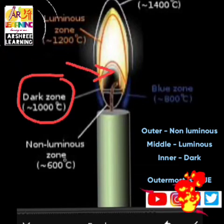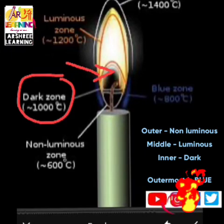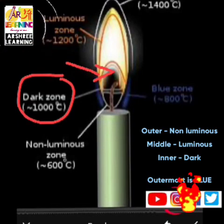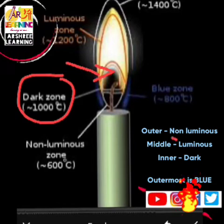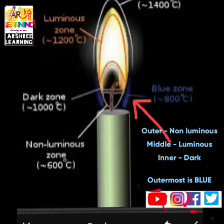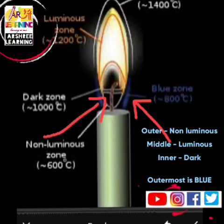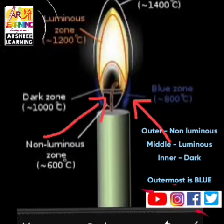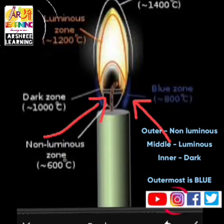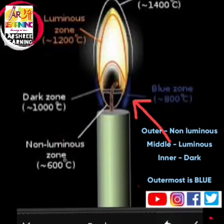Besides the blue zone, the outermost non-luminous zone which does not produce light, there are the luminous zone and the dark zone. The non-luminous zone is the outermost zone of the candle flame, which receives full oxygen. So three zones are there in the flame. They are produced because of the different supply of oxygen. The outermost zone gets the free supply of oxygen, the middle zone gets less, and the innermost zone gets the least supply of oxygen.